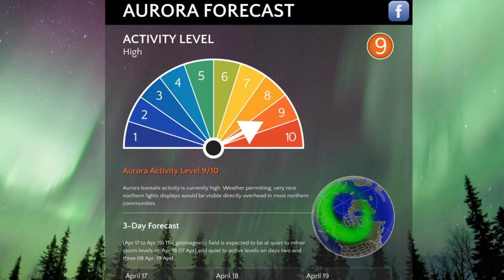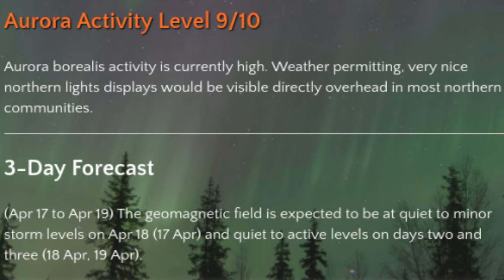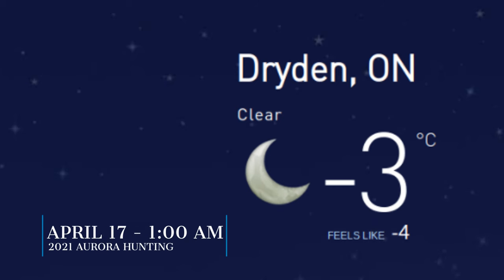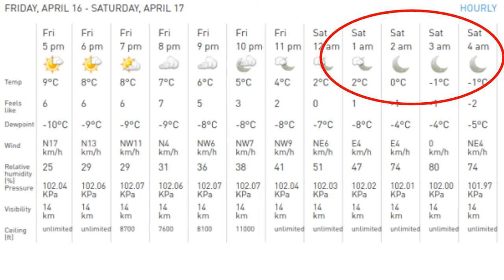The activity level was 9 out of 10, so that's a high aurora forecast. And weather permitting, very nice northern lights displays would be visible directly overhead in most northern communities. And the weather forecast was -3 and clear. Perfect. And it was going to stay clear for the 4 hours I'd be out there.